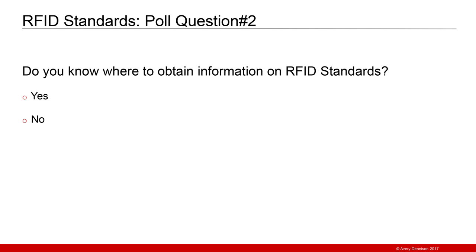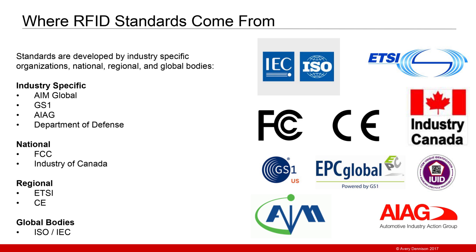Okay, so where do standards come from? On the right, you'll see, I think you'll hear and see these things in the industry. If you buy electronic products and you look at the back, you'll see the FCC logo, you'll see a CE logo. So the standards are developed by these specific organizations, and these organizations are broken down into national, regional, and global bodies. So in the case of UHF RFID, I think what you'll hear is Gen 2 UHF technology. There's an ISO standard. So with HF and NFC, you'll hear things like ISO 15693. I'll talk about that.